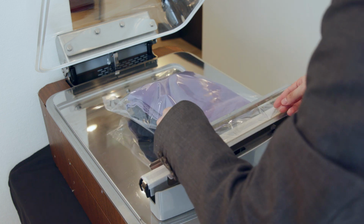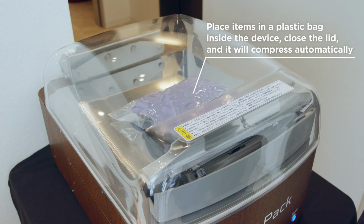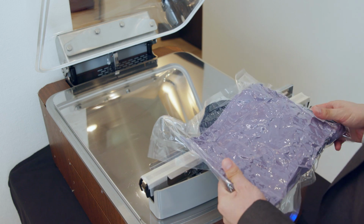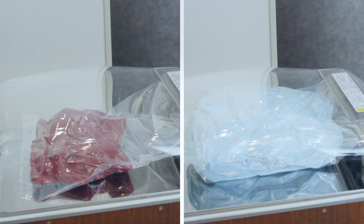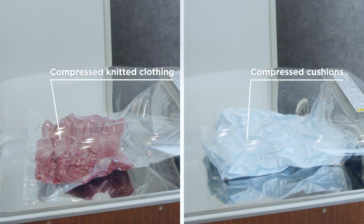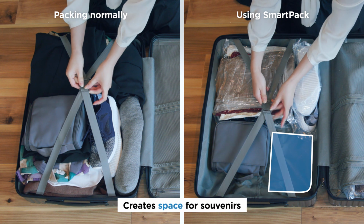Place your items in a plastic bag inside the device, close the lid, and it will compress automatically. SmartPack compresses clothing to less than half of its volume, letting you pack lots of bulky clothes. Create more space in your luggage during your travels. Now you'll have room for souvenirs.